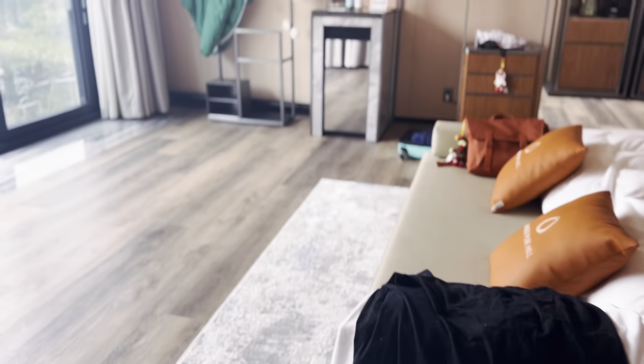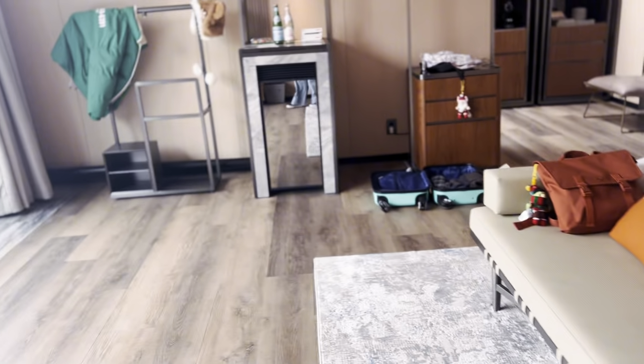Okay, I'm gonna close that over, so your animals don't get in. And this one too. Press the magic light switch. There we go. Then the main part of the room.